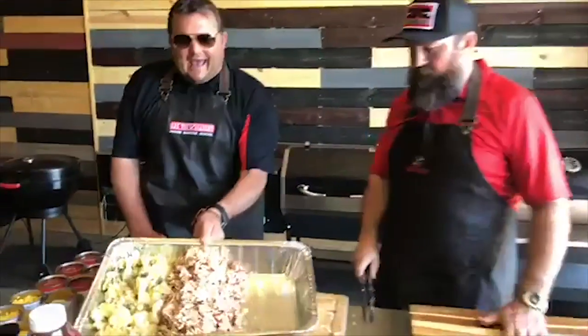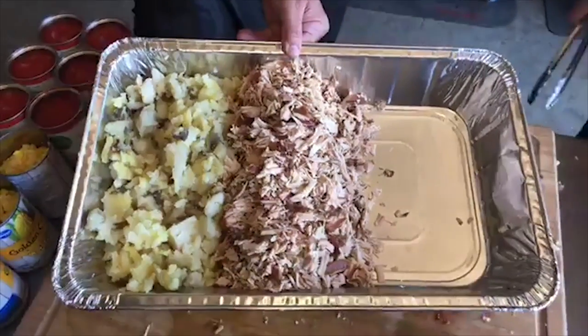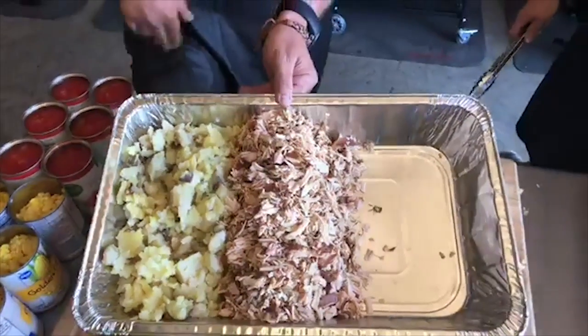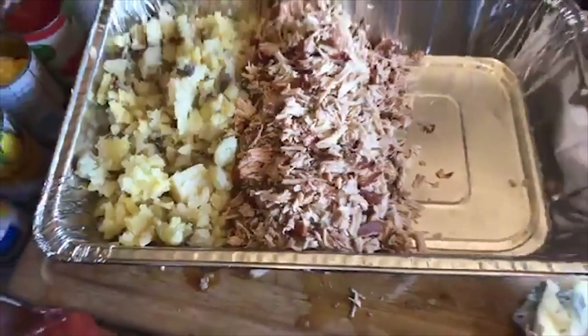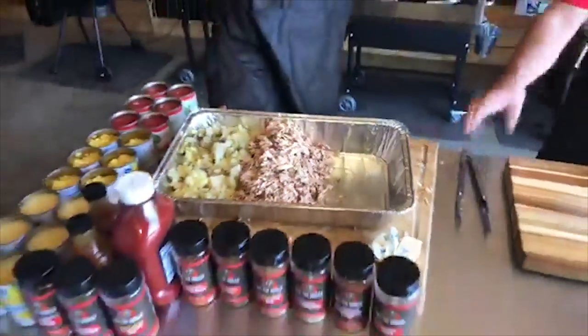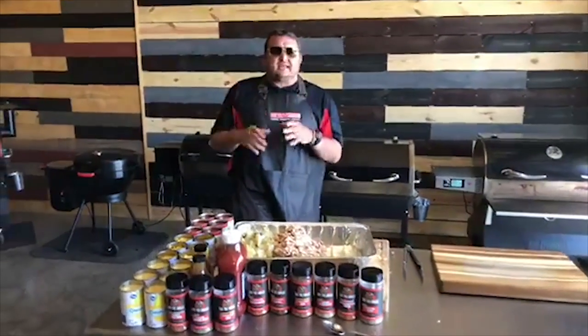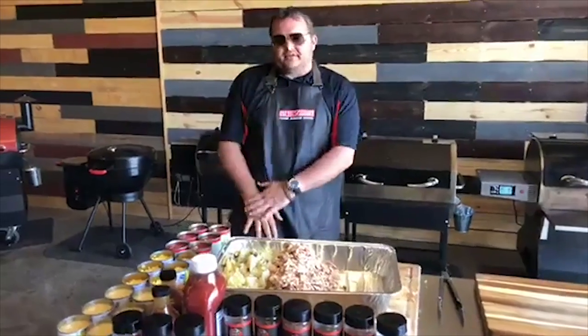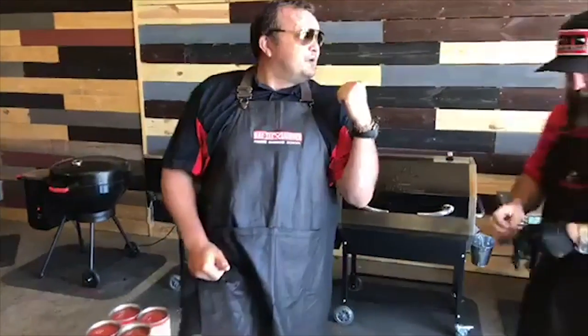Hey, the chicken for the hash has already been pulled, and the potatoes, we already did them. We didn't peel them perfectly. It doesn't matter for hash. So we got 6 breasts here already pulled, and we're waiting on that beef to give up, and the pork's ready to be pulled, but it's not. I'm going to let it cook with the beef. Once it gives up, we're going to chop it, and we're going to put these other ingredients in. But man, these ribs are putting up a good fight.